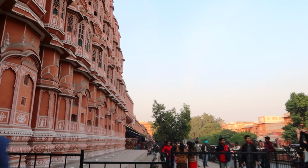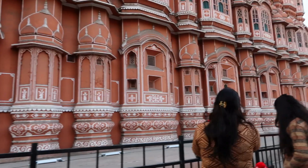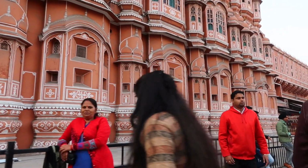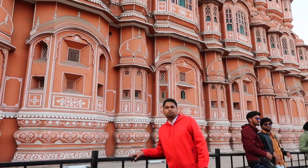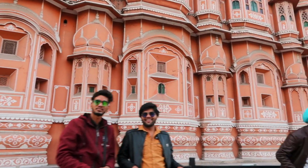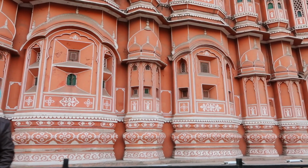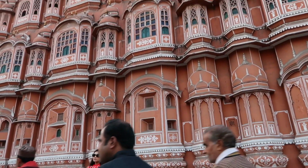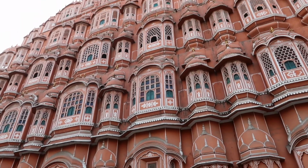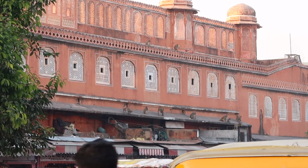It's made out of red and pink sandstone and stands nearly 15 meters tall and has 5 different levels and nearly 1,000 small windows. The purpose of the small windows is for the royal women at the time to be able to look out and see the world. At the time they couldn't go out in public that often. If they did, they had to keep their faces covered. So this way they could see everyday life in the streets, as well as festivals and carnivals from the comfort of the palace.